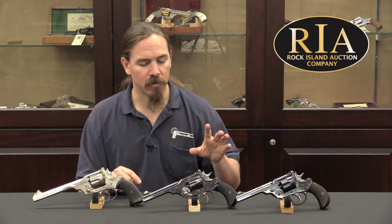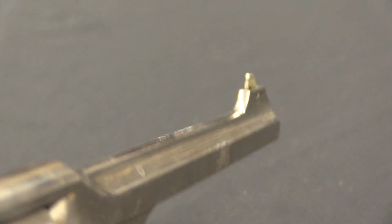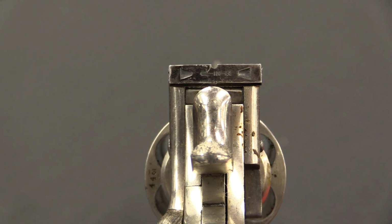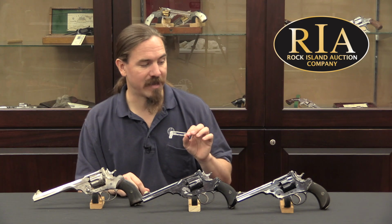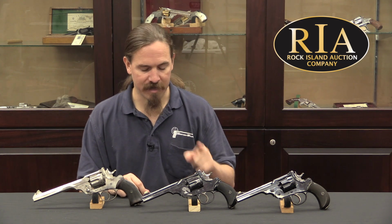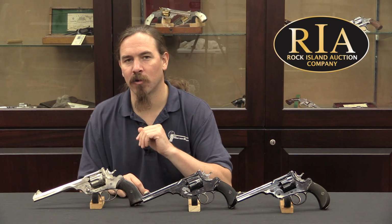So there were two major variations of the WG, that being the Army and the Target, although there is a lot of blending of the features back and forth because of the civilian demand and Webley trying to cater to the civilian market, as I described. So I think these are fantastically cool looking guns, and we're going to go ahead and take a look at these up close, and I'll show you what the changes in the patterns were and what's cool about them.